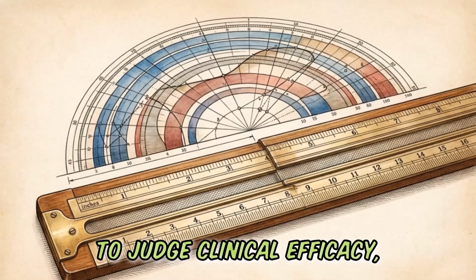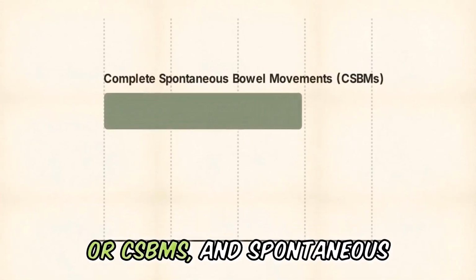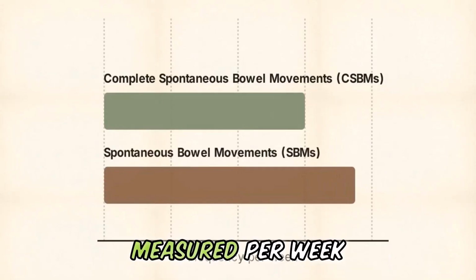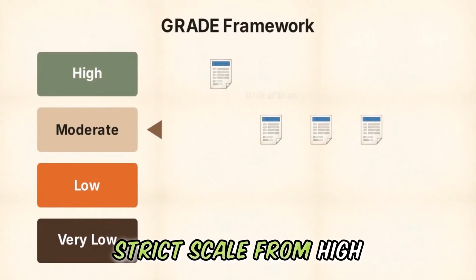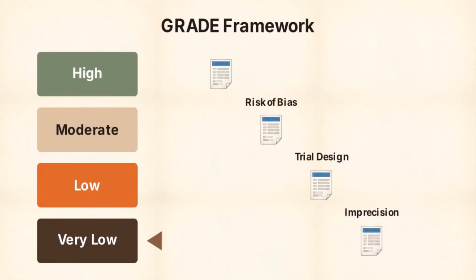To judge clinical efficacy, the panel relied on strict modern trial endpoints: complete spontaneous bowel movements, or CSBMs, and spontaneous bowel movements, or SBMs, measured per week. The certainty of the evidence yielding those endpoints was rated using the GRADE framework, which classifies data quality on a strict scale from high down to very low, based on factors like trial design and risk of bias.